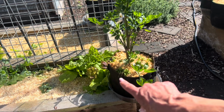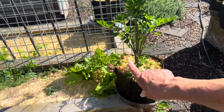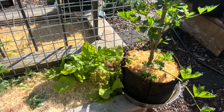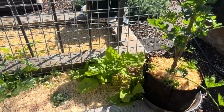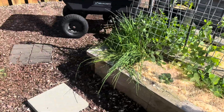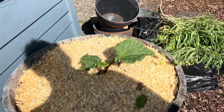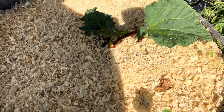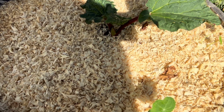So lettuces, some more lettuce. That's been growing for months, probably 3 months. That I pick and come again, pick and come again. I got some peas, some chives. And then this rhubarb, I don't know, it just looked sick. I planted that last year with the other one.